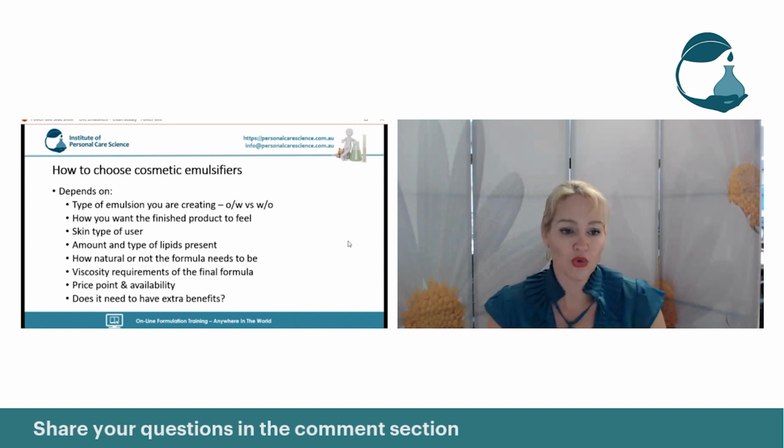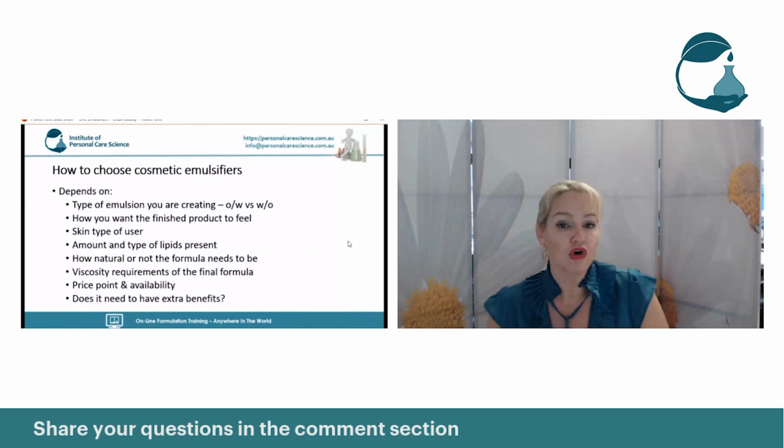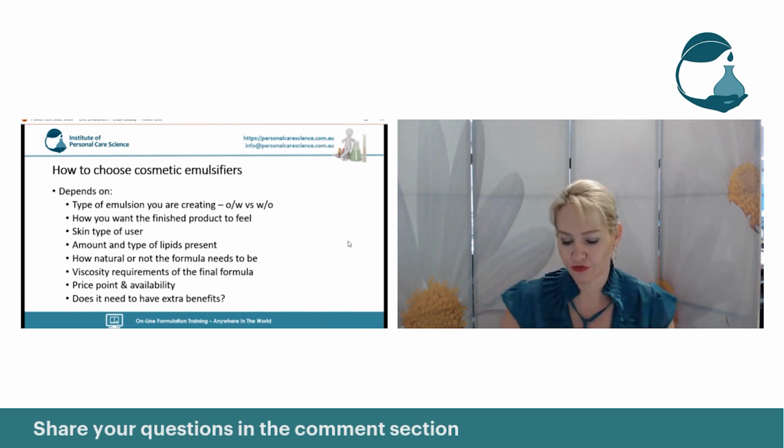If you know you're going to be stabilizing a lot of an oil phase, an example where you might want to do that is if you're creating a sunscreen formula where you want it to be an oil and water emulsion and you need a lot of oil-soluble materials to get a higher SPF, then you're going to need to make very careful considerations about your emulsifiers and other stabilizing ingredients, because you're stabilizing a lot of internal phase.